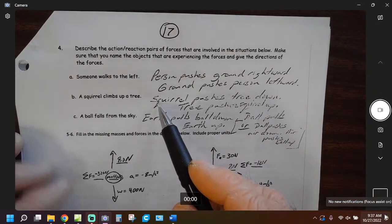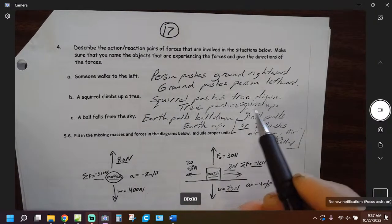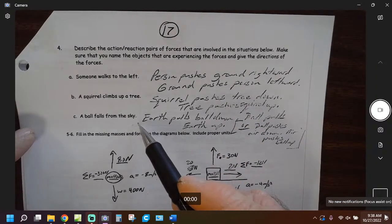Squirrel climbs up a tree. Which way does the squirrel push the tree if it climbs up? Down. It just pushes the tree down, and the tree pushes the squirrel up. So anytime you climb, if you climb a ladder, the ladder is pushing you up the ladder.